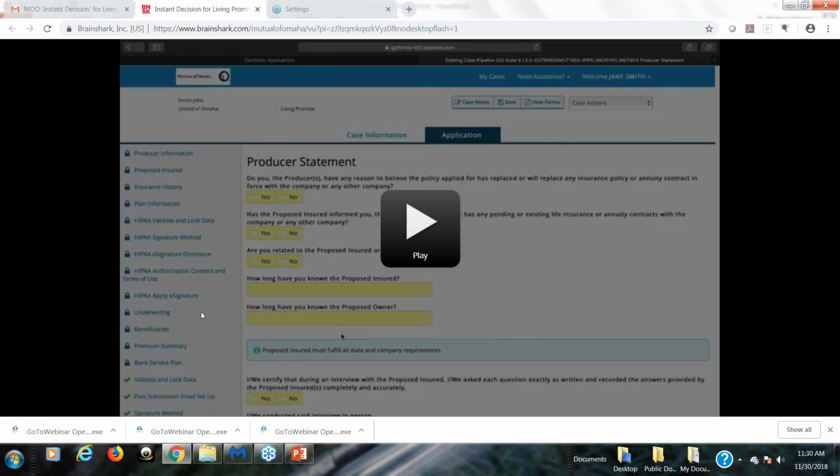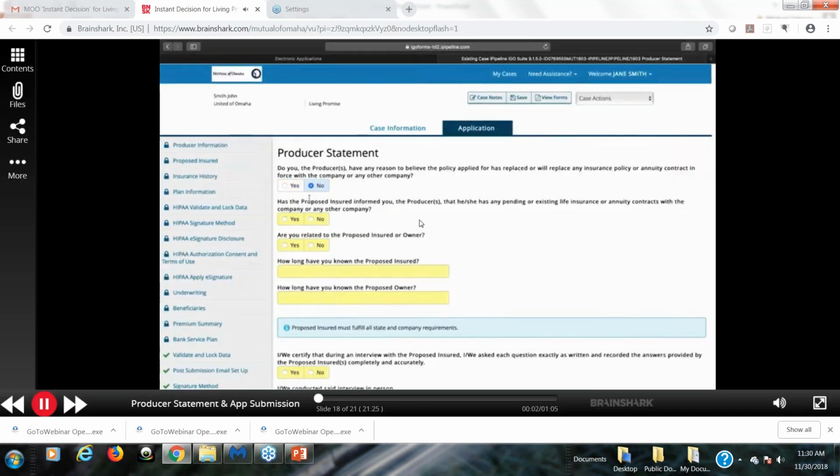Yeah. So the one thing too, in talking to our rep in Baltimore, it sounds like too, when you do the e-application, the only time you're going to have to do a phone interview, let's see here, if it picked up. Once the insured signs and the producer statement appears, take the device back and answer all of the questions in the producer statement. Once complete, click next.